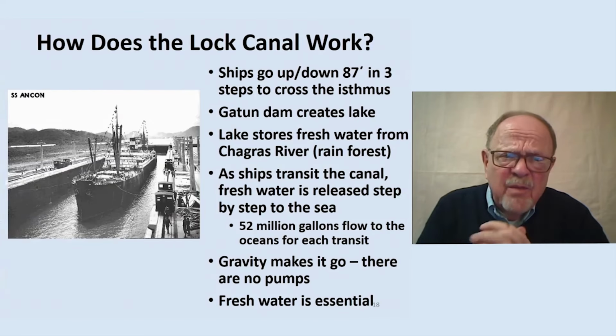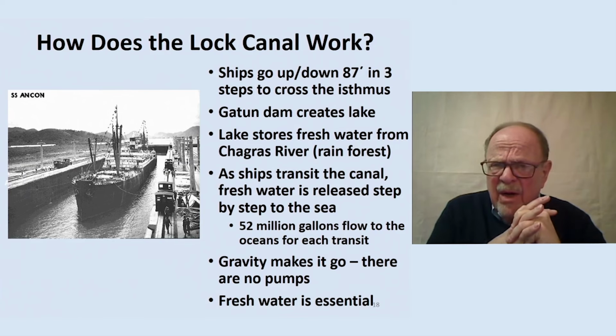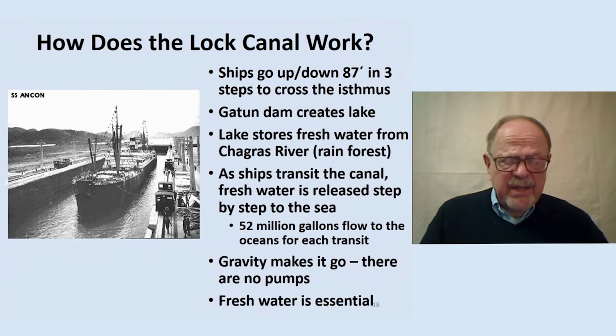So let me digress for a minute and answer the question, how does a lock canal work? And think about it this way. We created this big lake by building a dam. It was essentially in the center of Panama. The ships need to go up 87 feet and down 87 feet to transit the Isthmus of Panama. They do that in a series of locks, 3 steps up, 3 steps down.